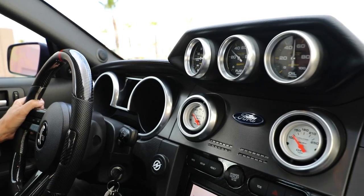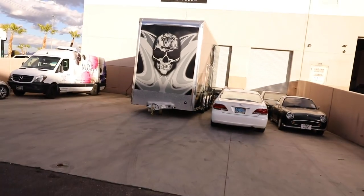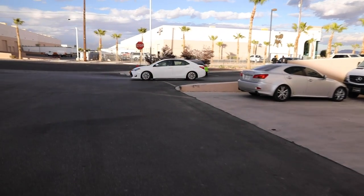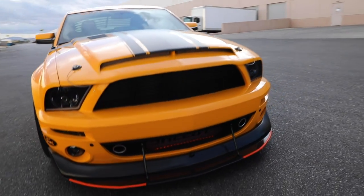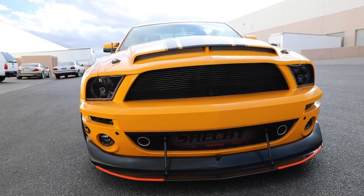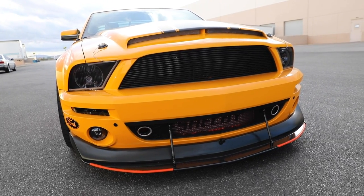Park brake is up. Okay, let's go check out the headlights up front. You gotta see this. And that's only the beginning, folks. It does lots more light ups and such. This is quite the car.